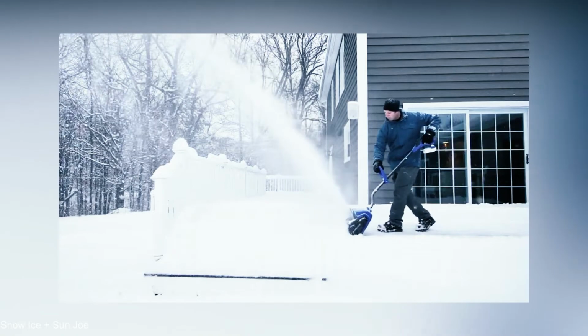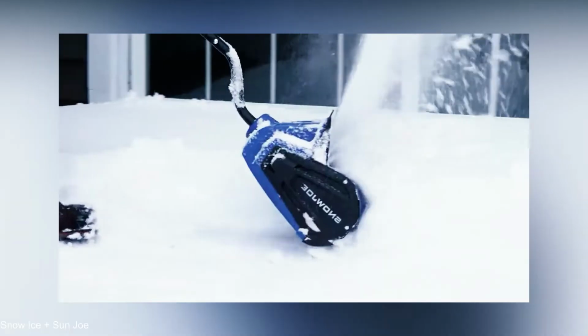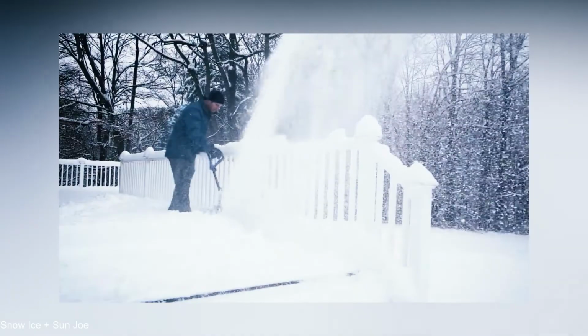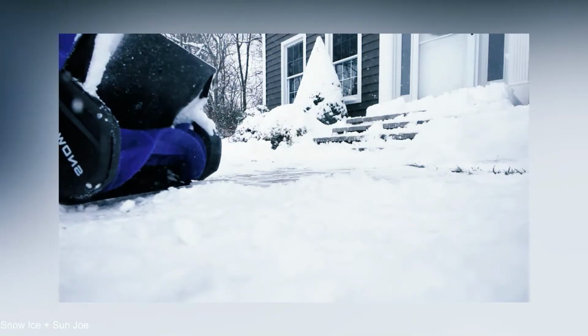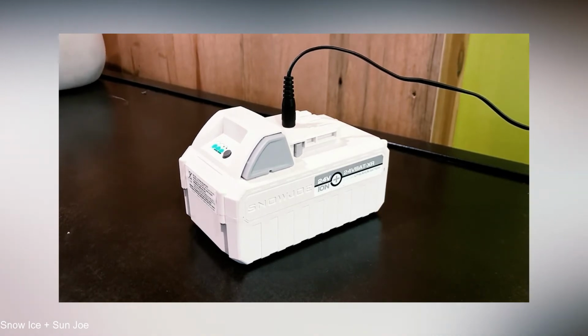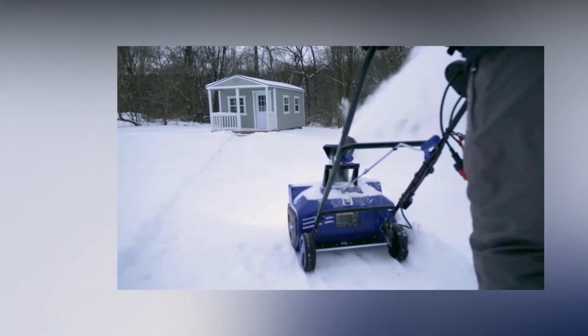Snow Joe offers a cordless snow shovel. The device has a tough sealed body, generates no emissions, and is nearly silent. The working width measures 13 inches and the depth measures 6 inches. A fully charged battery provides 1 hour and 10 minutes of operation time. It can throw snow up to 20 feet and costs $200.